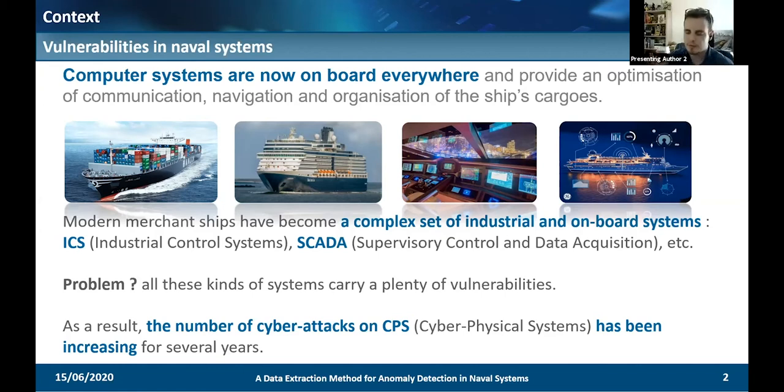In that sense, modern ships have become a complex set of industrial and onboard systems with, for example, the development and the deployment of industrial control systems and SCADA systems. But even if this kind of system has been designed to have a long lifetime on board, about 15 to 20 years, so obviously it's pretty difficult to change, upgrade, or fix this type of system. They have not been designed in terms of cybersecurity and present plenty of vulnerabilities that can compromise the proper functioning of the ship.